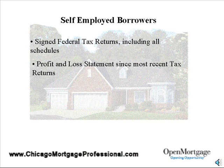Self-employed borrowers will want to provide the last 2 years of federal tax returns, including all schedules. You will also want to provide a current profit and loss statement to show activity in the business since your last tax returns. If you have been self-employed for less than 2 years, provide income documentation for the period from 2 years ago up until the point where you became self-employed.